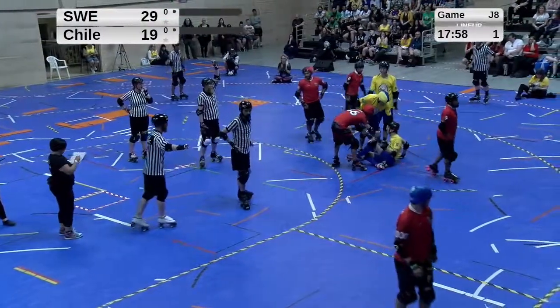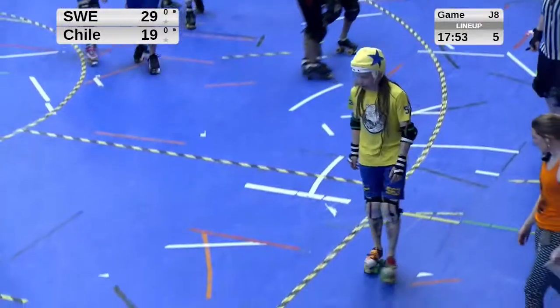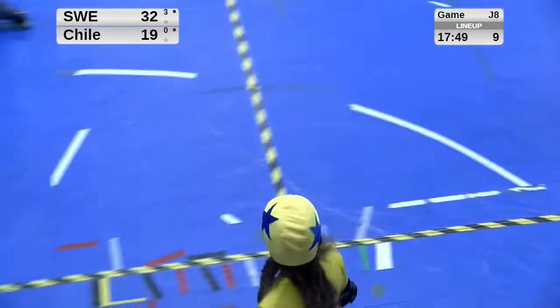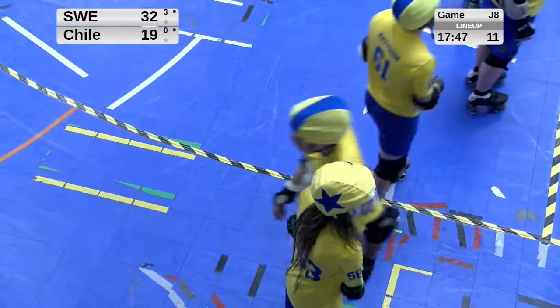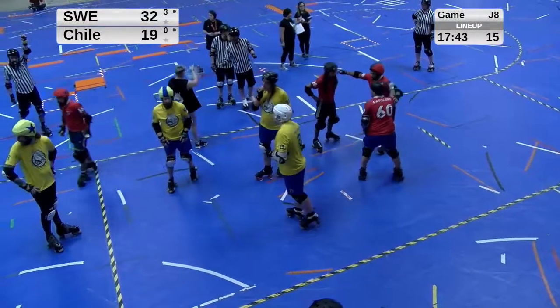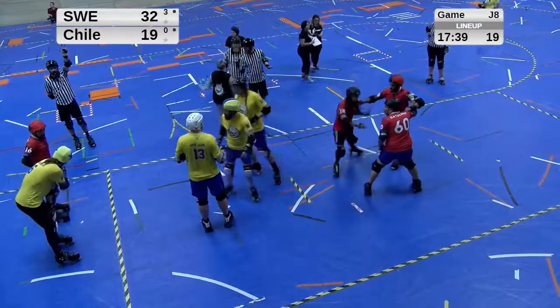Insane hitting the back of the pack just as those last whistles are called through. There is a little bit of a tumble. Having a look, I don't think there's going to be any penalties issued. I know Sweden have gone in to inquire about whether there might be a penalty issued at the end of that jam. It was that tumble just after the whistle. But 3 points picked up by Sweden.